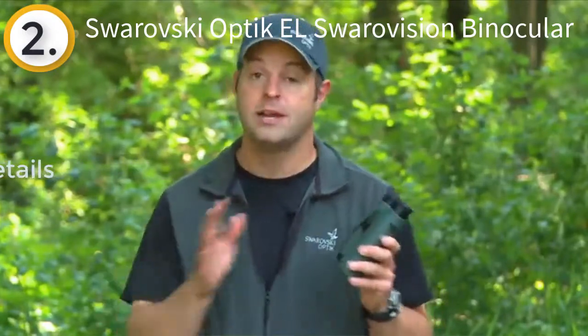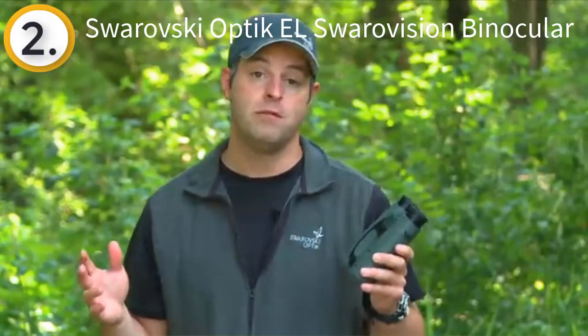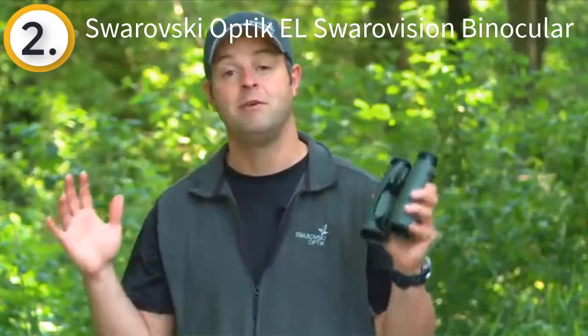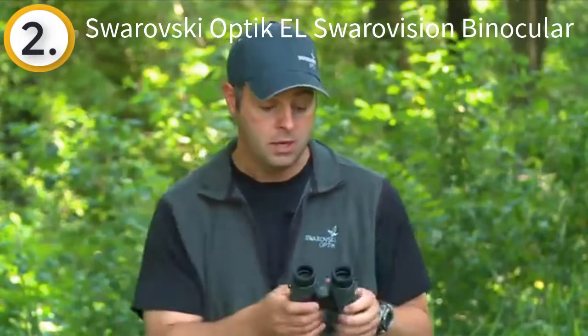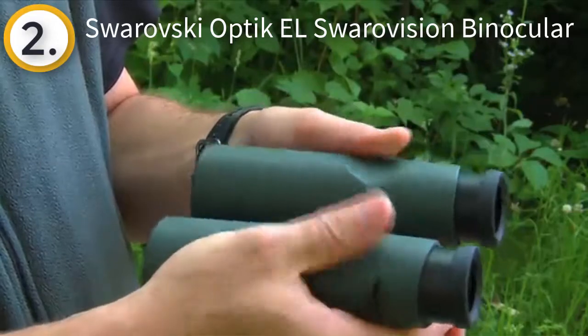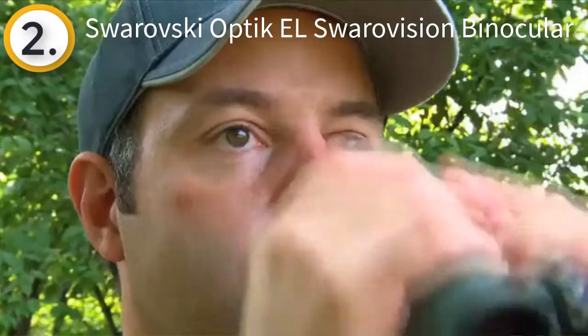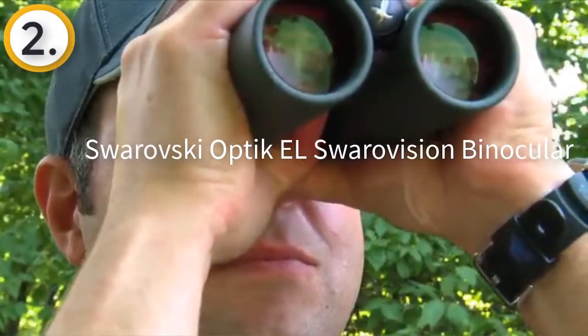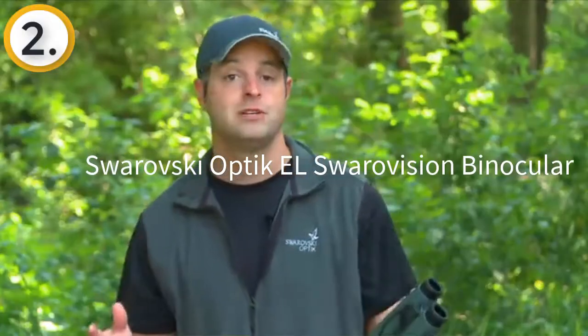Technology has come a long way. I can remember my first pair of binoculars, my grandfather's old Porro prism, big, heavy, bulky binoculars. But for me, at the end of the day, all of these features are very important, but it really comes down to quality time and quality viewing in the field. With a good pair of binoculars that have these features, as a hunter, you're just going to see more game.